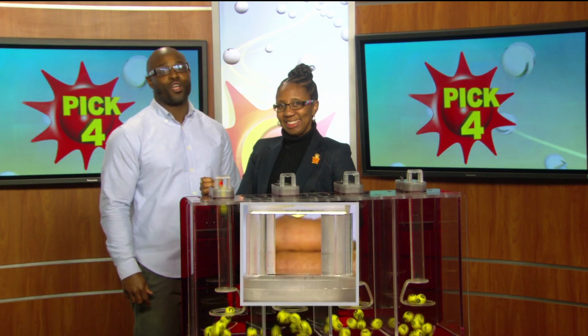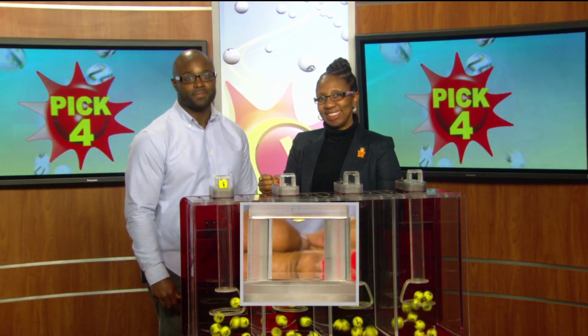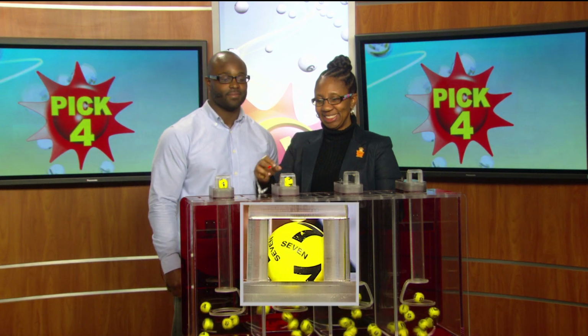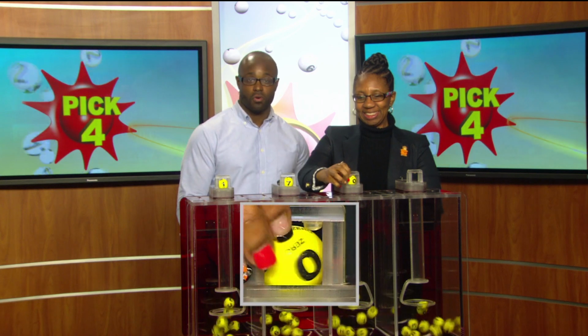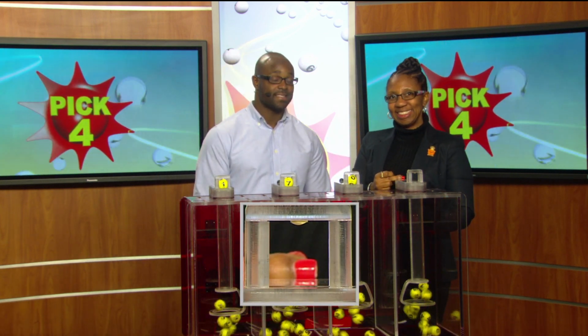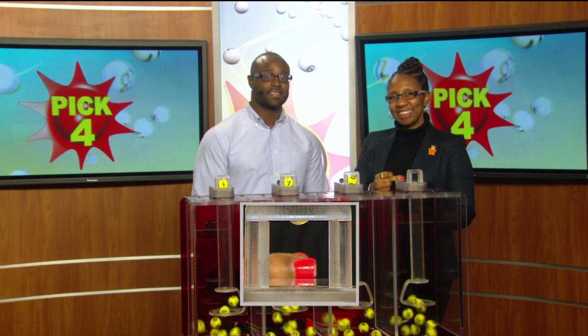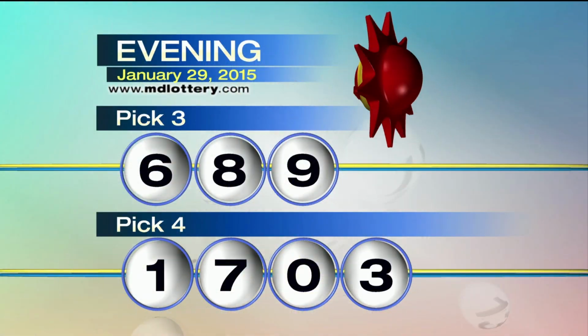Moving right to the Pick 4 game, lottery drawing official Florence Foster is going to bring us a 1, 7, 0, and your final number, 3. That makes your Pick 4 numbers 1703.